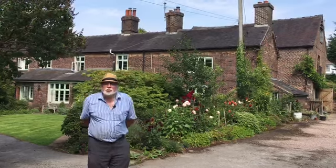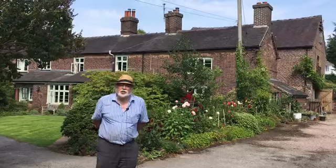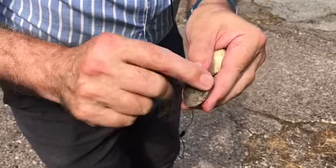You'll probably know it as the stone that was used to make flint axes. If you hit it in the right way, it cleaves. You can see it's dark inside and shiny, and this edge would be razor sharp.